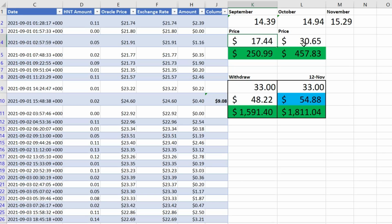Now, November is 15.29 as we mentioned, and the cryptocurrency has changed. A couple things I just wanted to highlight. I did pull money out. I took cryptocurrency and converted it to real money. I took out 33 HNT, when you think about the sum of these two and a little bit of what I made in November.